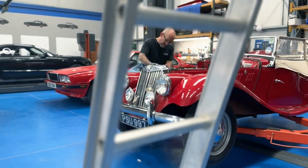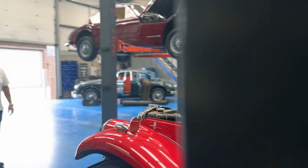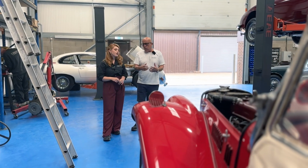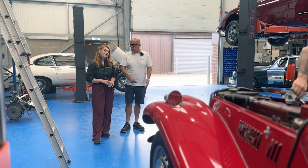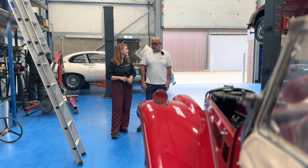This is one of the oldest classics I think we've got in the workshop at the moment, isn't it? It's a 1954 MG. This was probably the last generation of this style of car before they went through to what the more modern car was being produced then, but they still kept to this heritage style. It's beautiful. Like the last model really before they went right into the MGAs and such like.